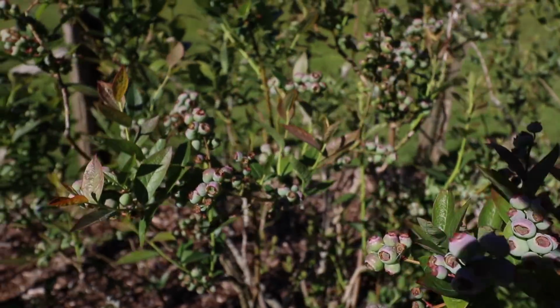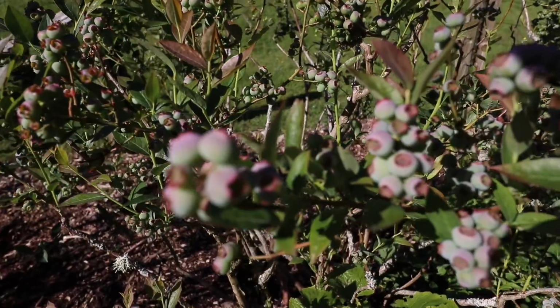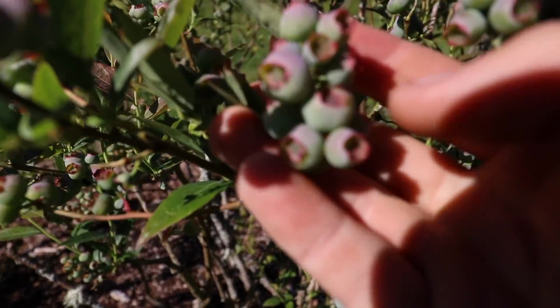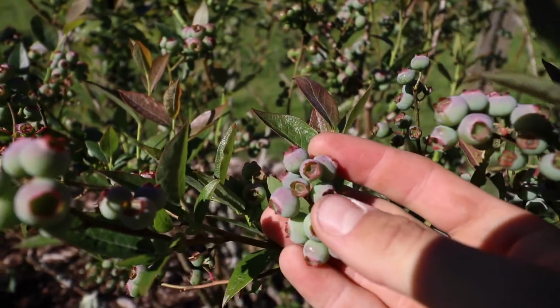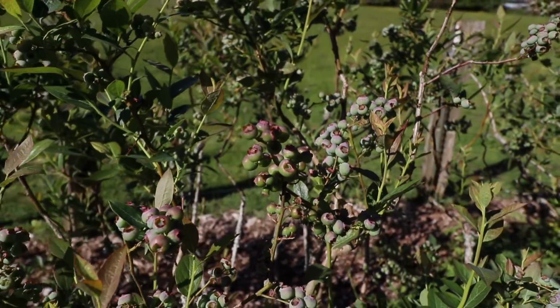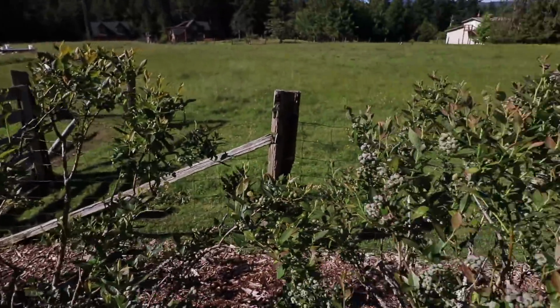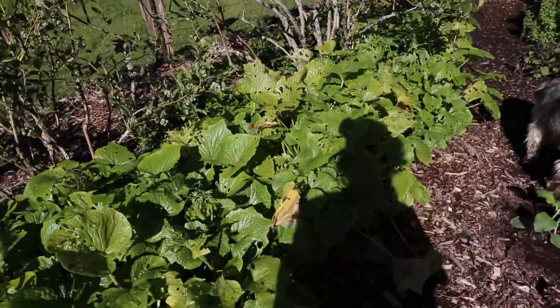So Paul pruned these blueberries for the first time since he had them this year, and the amount of fruit or berries on these bushes is insane. There's definitely more berries than there are leaves right now. But they're looking good. Wasabi's looking good.